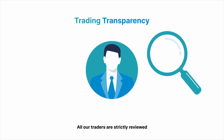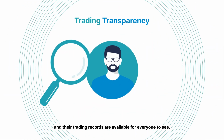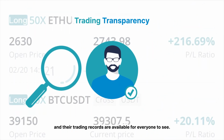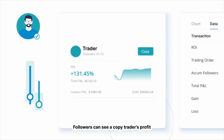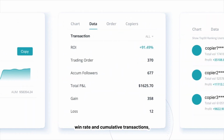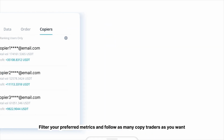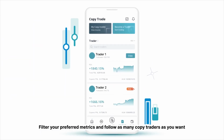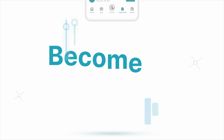All our traders are strictly reviewed with relevant KYC checks, and their trading records are available for everyone to see. Followers can see a copy trader's profits, win rates, and cumulative transactions, in addition to how many followers they've had since registering on the platform. Filter your preferred metrics and follow as many copy traders as you want, safely and securely.